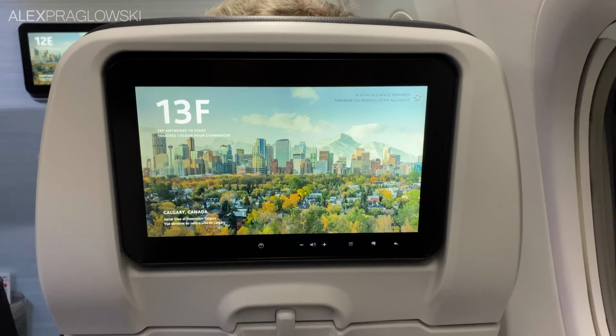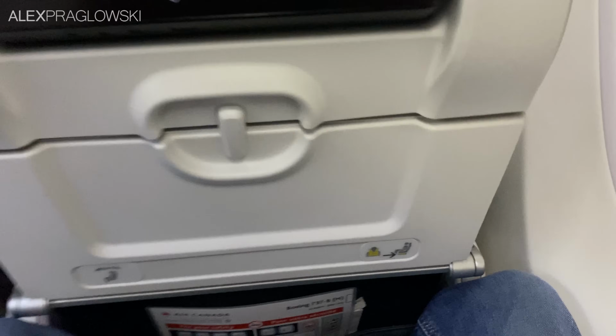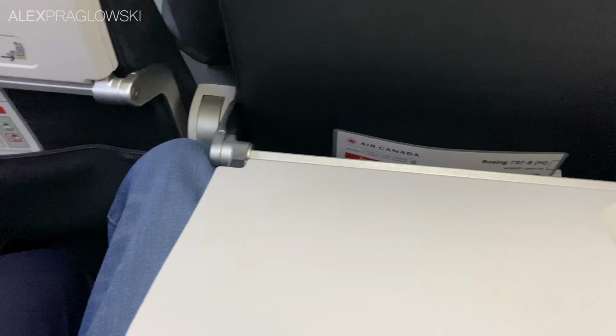All of these seats feature an adjustable headrest and Air Canada's excellent new in-flight entertainment system. These seats are identical to those on the A220, but slightly narrower and have the oddly small tray table that sits pretty low. It does slide out though.